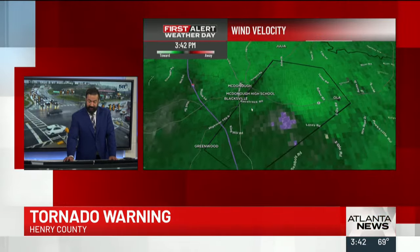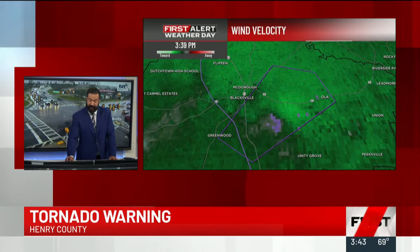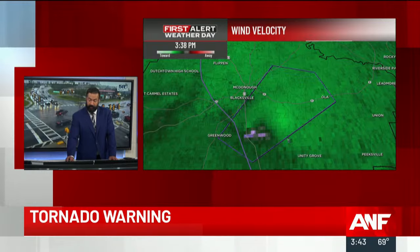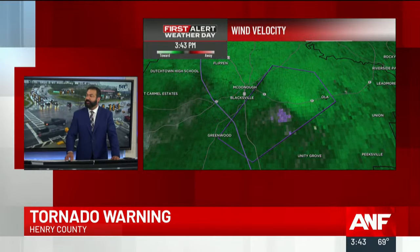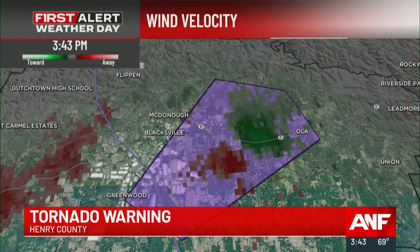So I want to go ahead and take a look to see if maybe a secondary circulation was developing there at the same time. I'm not really seeing that. So I'm hoping what this means is the circulation is starting to broaden out a bit. And what we're seeing is the debris starting to get pulled out from side to side instead of just being stuck in that rotation there.